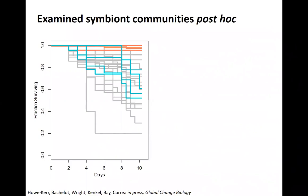So at the end of this 10 days, when the experiment was over, all of the fragments had been processed and preserved. We then went back to this data set, looked at the survival rankings and said, okay, let's find the best performers and the worst performers among these 40 genets and look at the symbiont community properties within those. So we chose the best genets.